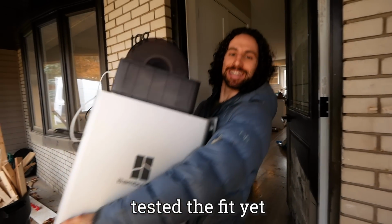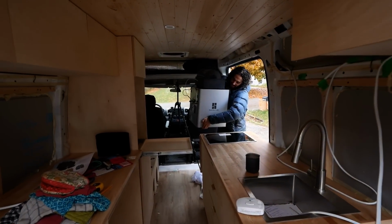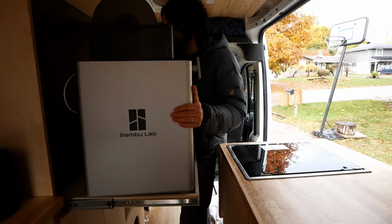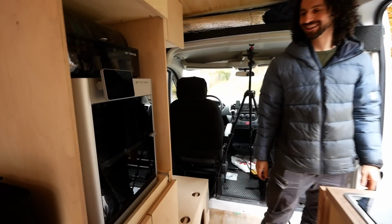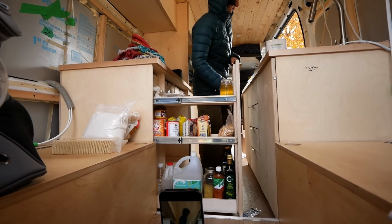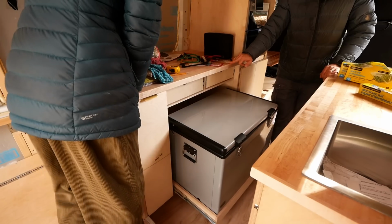I actually haven't even tested the fit yet. Uh-oh. Nice. There it is. Wow, look at that. Actually looks dope. For the past month, we have been hustling on this van build to get it livable before we moved out of our apartment on Halloween.